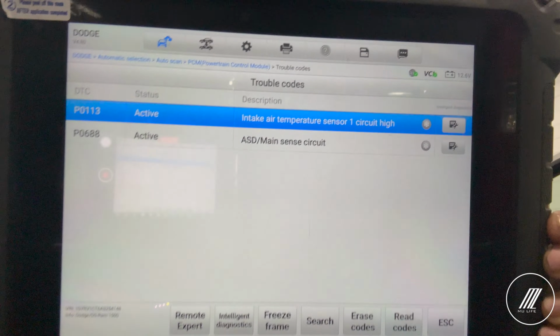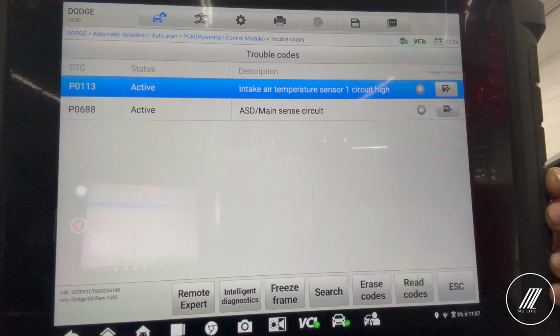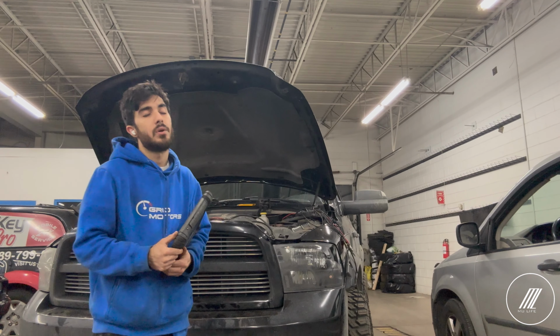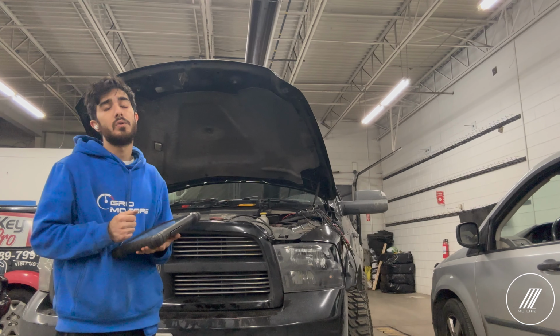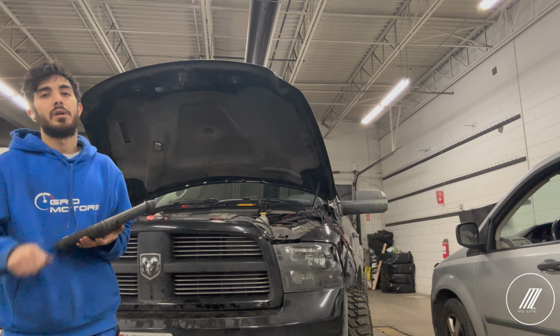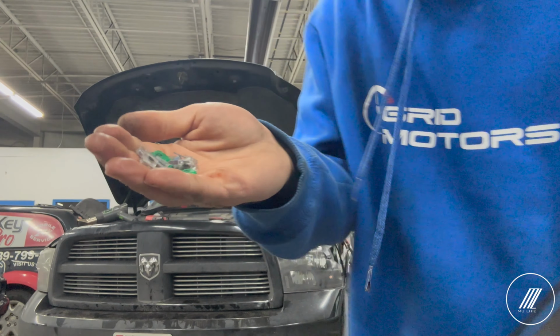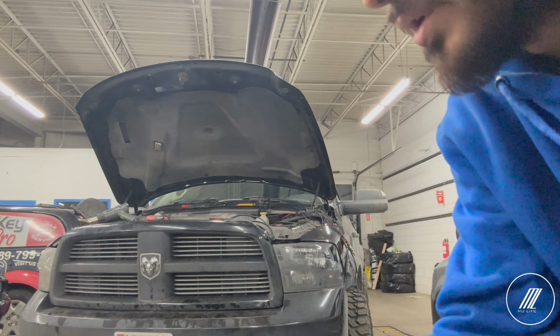The codes I had at that time were P0688, which is ASD main sense circuit, and I also had cylinder 7 misfire. So the first thing I did is check all the fuses, and fuse number 50 was popped. Went ahead, replaced it. The second you turn the ignition on, it pops right away. These are the amount of fuses that I've replaced on the car because I was diagnosing the vehicle, so I had to keep putting fuses, and I have about 10 fuses here.